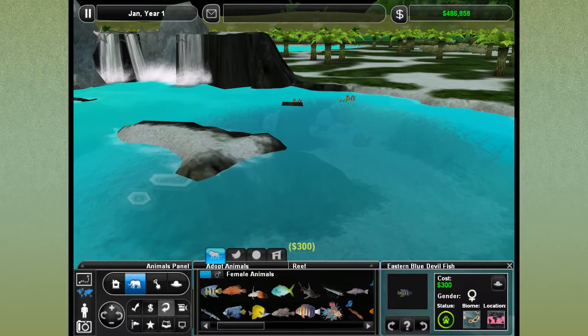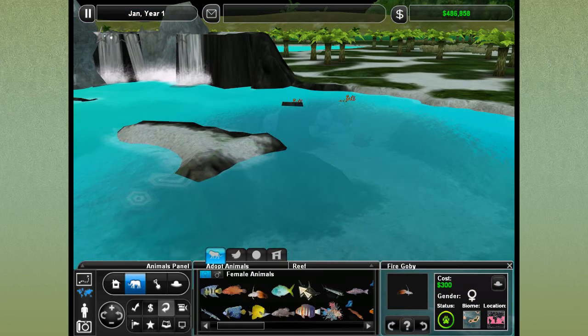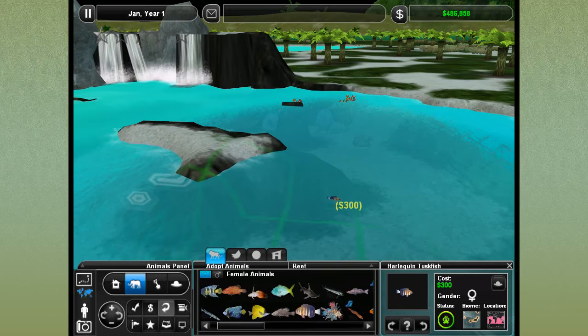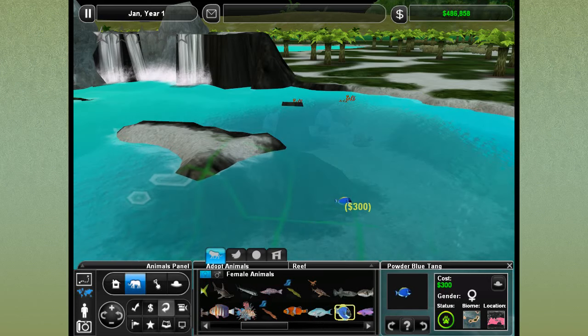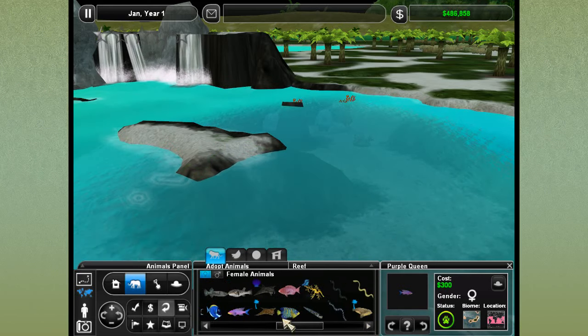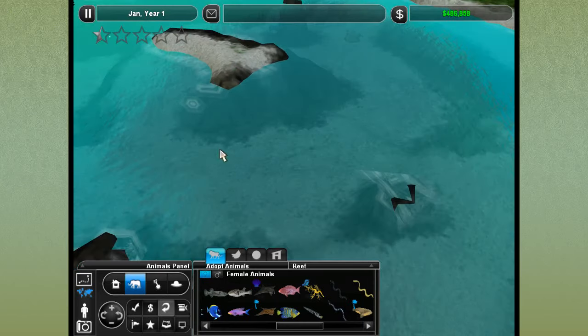There's so many eastern blue devilfish. There's this beautiful, look at this, fire goby. Oh, fire goby is so pretty. Yellowtails, oh my gosh, there's butterfly fish. There's the red lionfish. Look at how cool he looks. There's the tuskfish, basically so many absolutely gorgeous parrotfish, the blue tang, oh my goodness, the purple queen, so many beautiful new creatures, the royal angelfish for us to add into our waters.